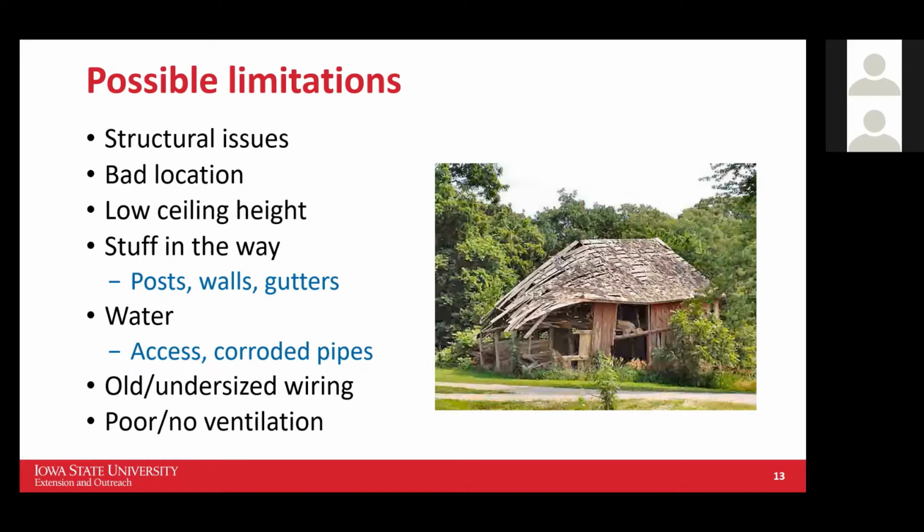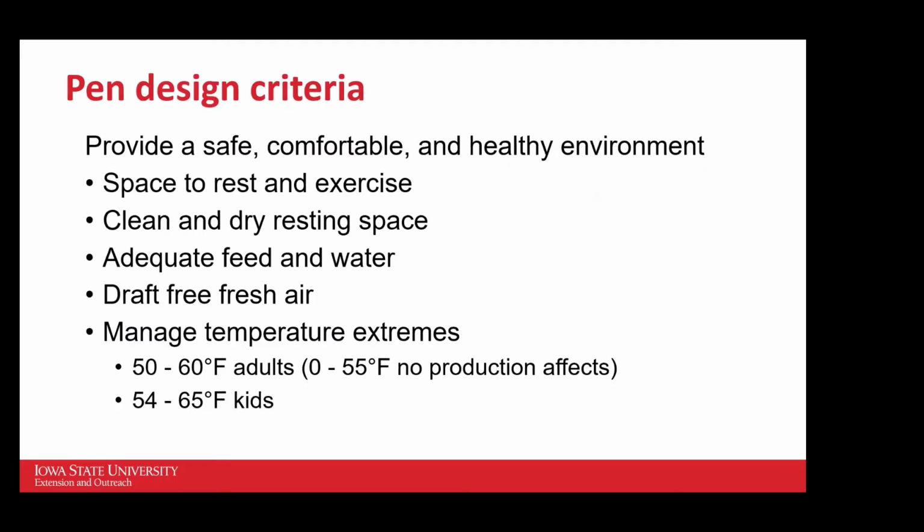Water access is another one you want to think about. You may not have good access. Pipes might be corroded. You start getting into these projects and adding water. Sometimes that cost can be a little bit more than you initially thought it was going to be. And wiring is another big one in older facilities. A lot of those old dairy barns aren't up to code when it comes to wiring. So that might be something you're going to have to spend some money on. And then ventilation, I'm going to talk about that in the next session, but that's often a challenge with remodels.